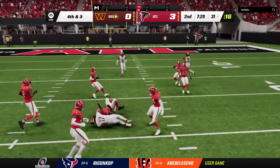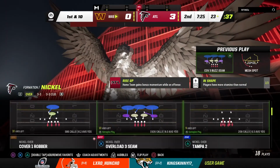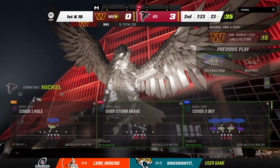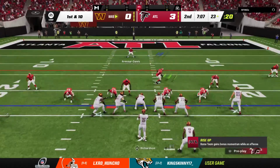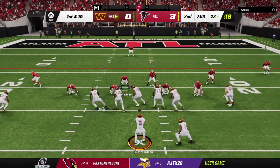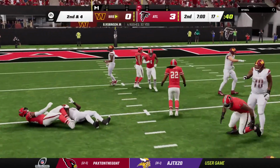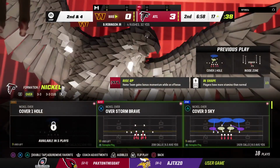He completes that to Garrett Wilson. And this is going to wind up working out just fine as he'll have a Washington first down and an exhale there as they convert on fourth. On 1st and 10, it's Robinson. It's a 6-yard pickup, and it gets him to 2nd and 4.